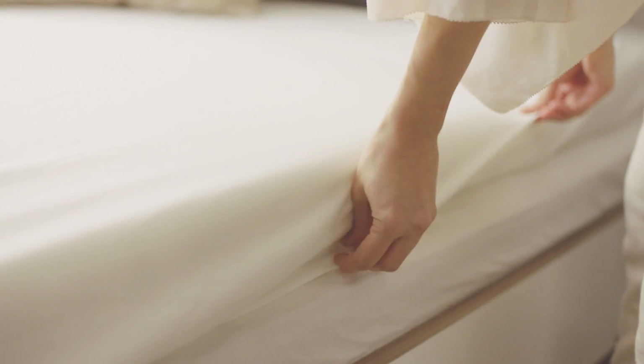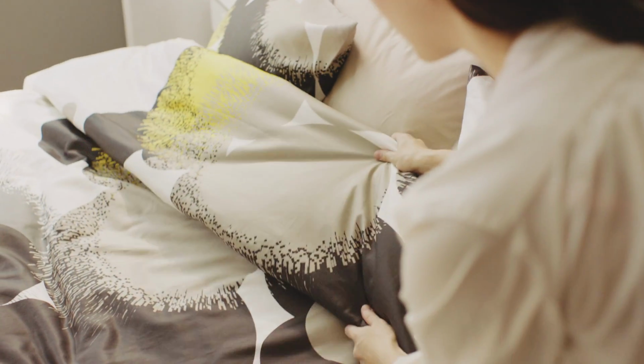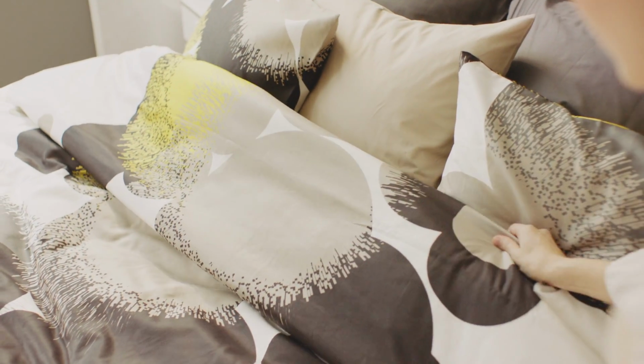Finding the right comfort is the foundation for a restful sleep, and there are options for everybody, firm or soft, cool or warm. By choosing the mattress, quilt and pillow that suits you, you can make sure you get a good night's sleep.